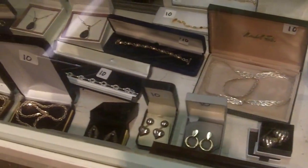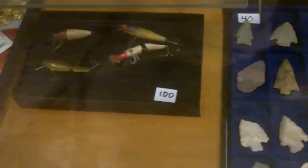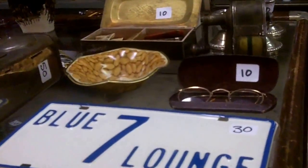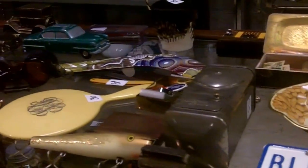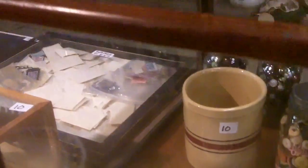And some Native American artifacts over here. Old fishing stuff. More military stuff. Some sterling little sherbet cups, I guess they are. Then a lot of stuff on the top, just the usual fare up there. And down in the case, we've got buttons and some old Kansas license plates, more edged weapons and such.